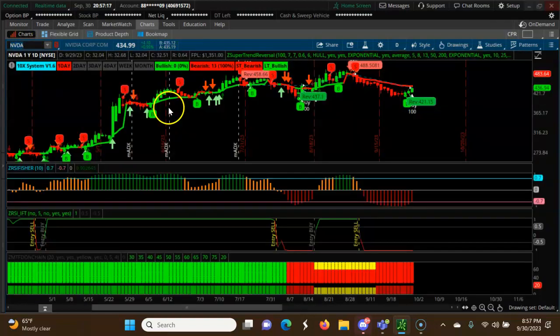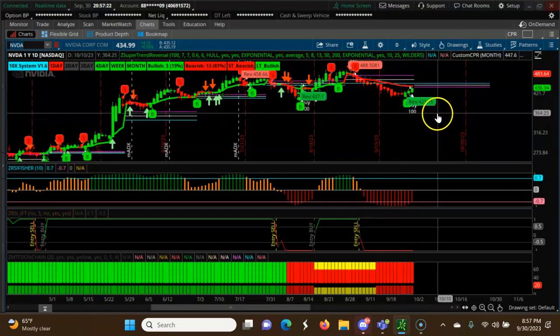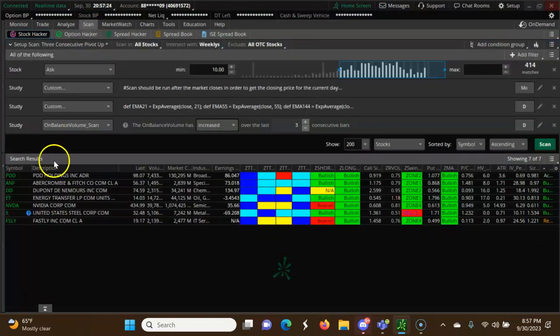NVDA. Okay, NVDA also is bullish, but the CPR is not lining up.